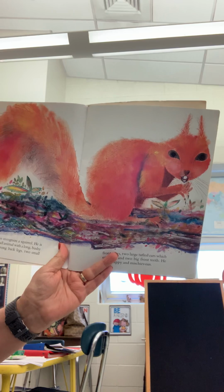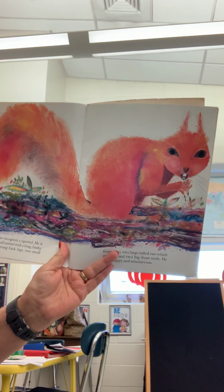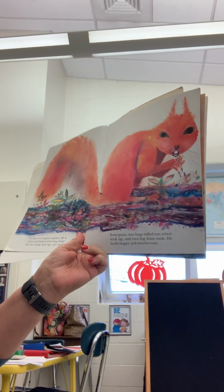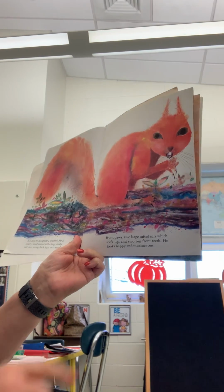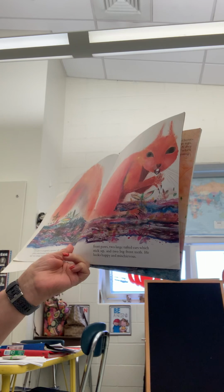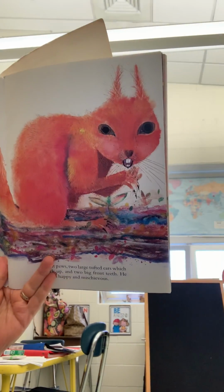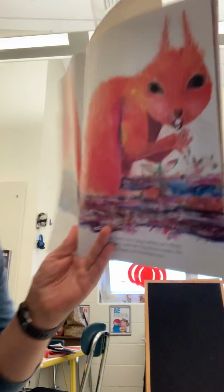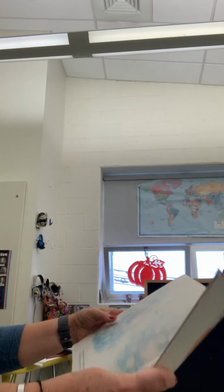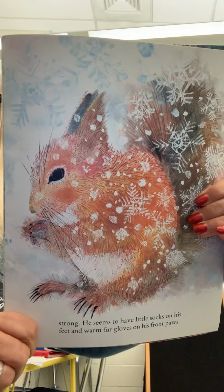He's a furry, small animal with a long, bushy tail, 2 strong back legs, and 2 short front legs, 2 large tufted ears, see the ears, which stick up, and 2 big front teeth. He looks happy and mischievous. So that's what a squirrel looks like. Kind of looks like a bunny rabbit there, doesn't he?